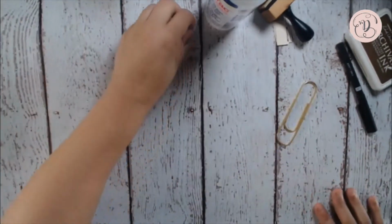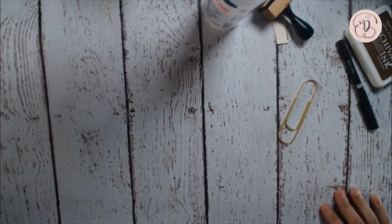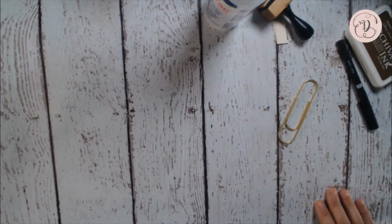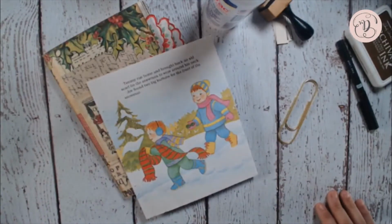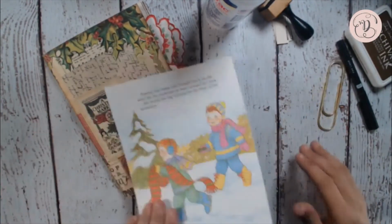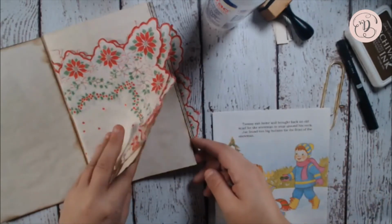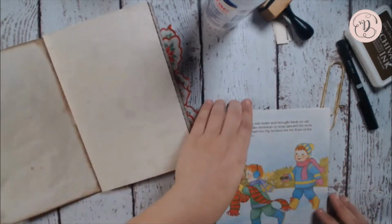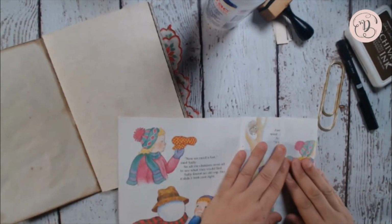Okay, so let's get busy with this one. So let me put that to the side because that goes with that. And this is a scrap. Here's that, that, and all my pages are here. So let's start with, we'll put it right there. And I think we'll fold this over just like we did the last one.